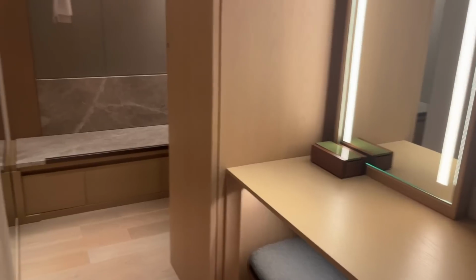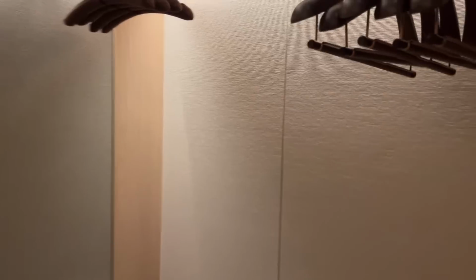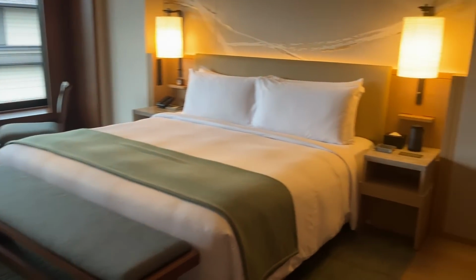Soaking tub and standing shower. Vanity space for the ladies to get ready, and your walk-in closet. A yoga mat. Last but definitely not least, the bedroom.